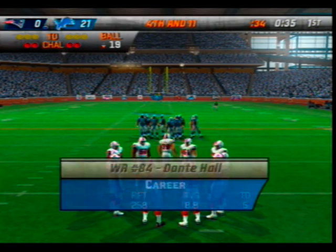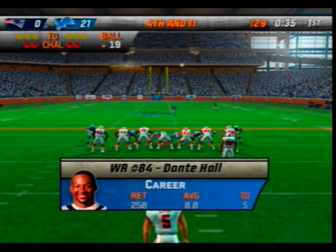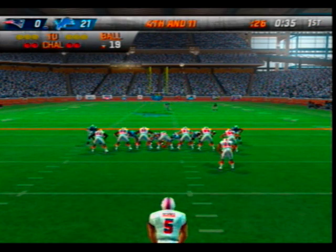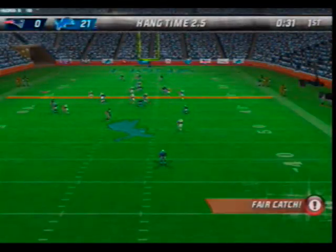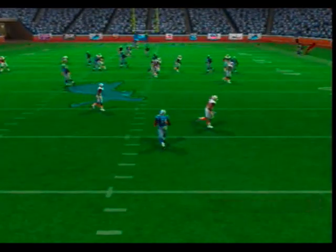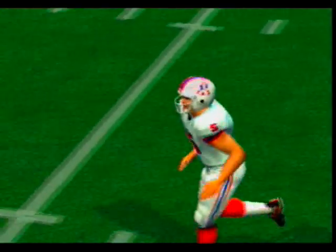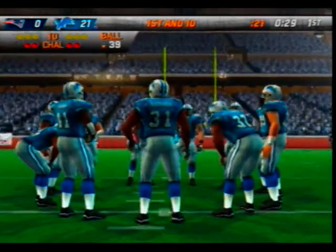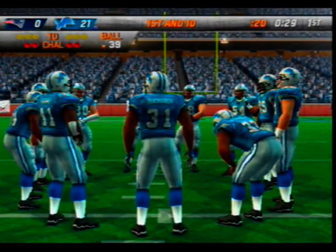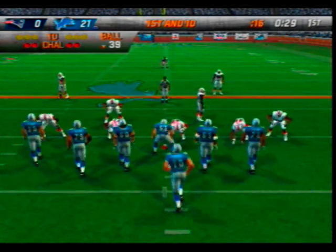So as we get set for the punt, let's take a look at our returner's stats. Cyphers comes into the game for the punt. Hall back to return. And he chooses not to return this one. Fair catch made at the 39-yard line. They'll take over at the 39-yard line. First and 10.